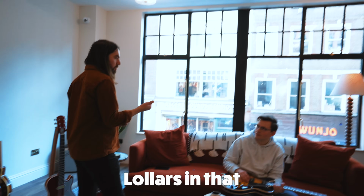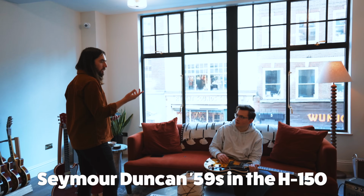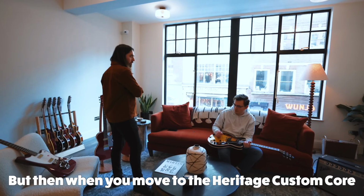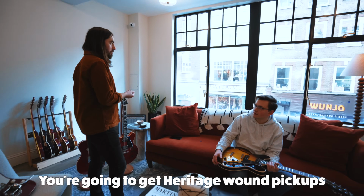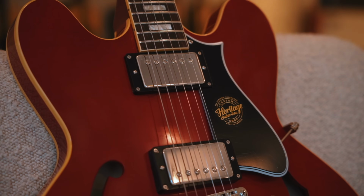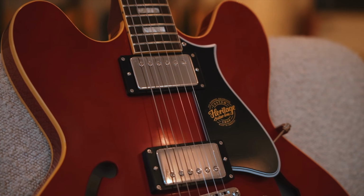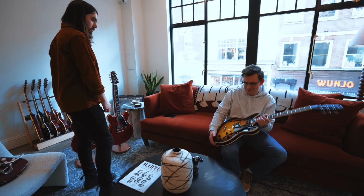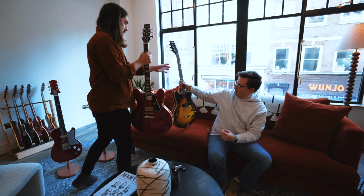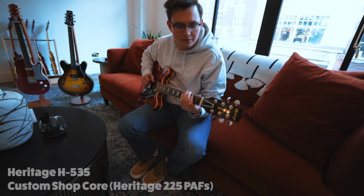Lawlers and Naps, simmered on the 59s and the 850s. Yes. But then whenever you move to the Heritage Custom Core, the Core Collection, you're going to get Heritage Wand pickups. So this will have Heritage Wand PAF-style pickups. Yeah. All right, then we've got to play it. That's beautiful though. That's a special guitar.